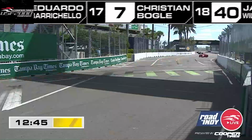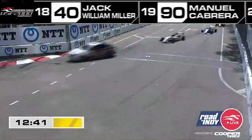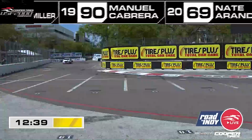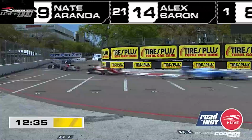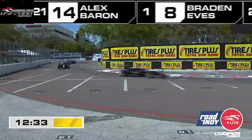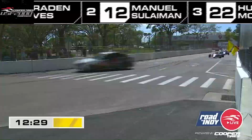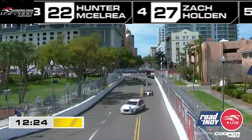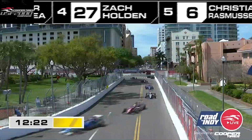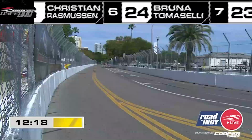Eves, Suleiman, McElroy, Holden, and Rasmussen still your top 5. Tomaselli 6th, Kaminsky 7th, Sierra up to 8th in the other Legacy Autosport entry. Sundaramurthy in 9th, and Reese Gold, a tremendous run right now in 10th. Look out, though, for Cameron Shields in the Newman Walks Racing number 73, the traditional white and orange for Newman Walks. And then Darren Keene in the primarily white with blue and black accents, the 8-ball.